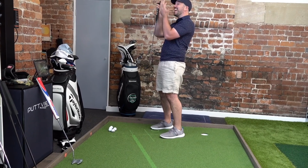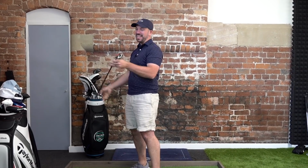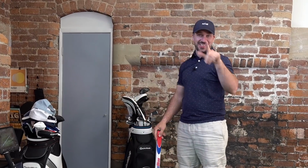Lipped it straight away. I absolutely blasted that. I hit that so hard. Wow, okay. And it doesn't count if it bounces in, by the way. That's not going to count. Next up is this Mizuno M-Craft putter.